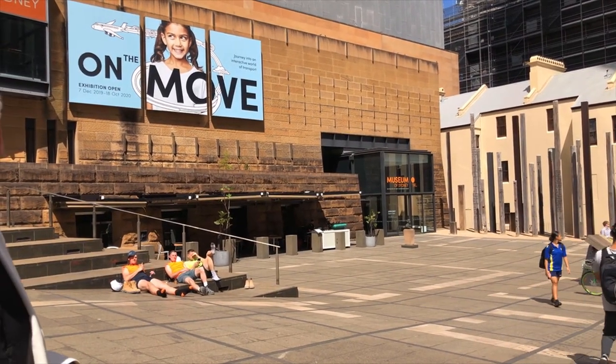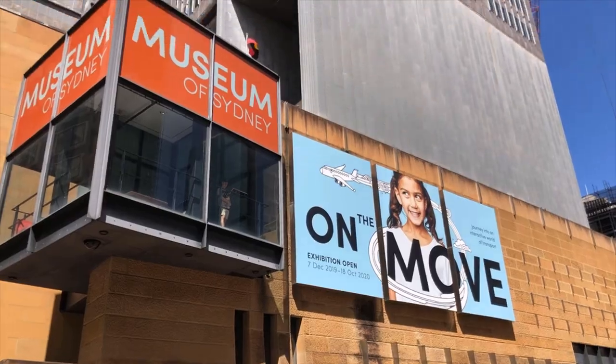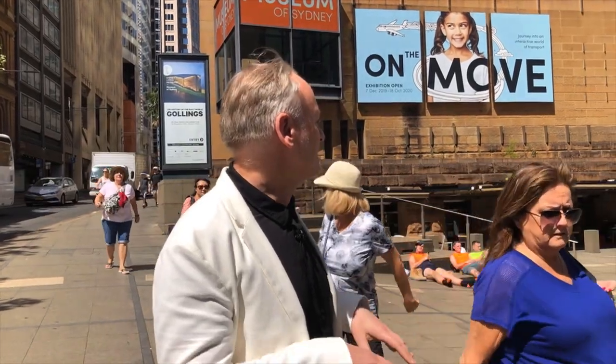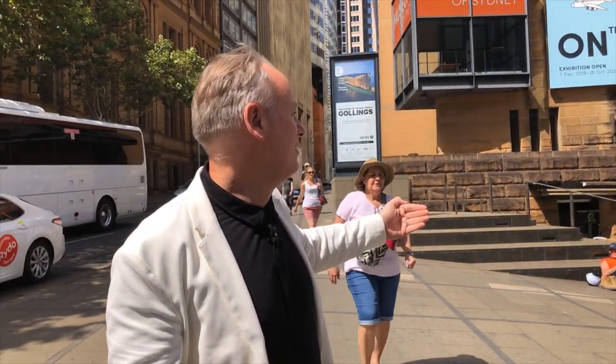It was owned by the state government, who developed this office tower up above us, mainly for their own government use. It is also leased out to private companies. But the significance of the site was such that they established the Museum of the City of Sydney here and preserved many of the artifacts underneath us as well.